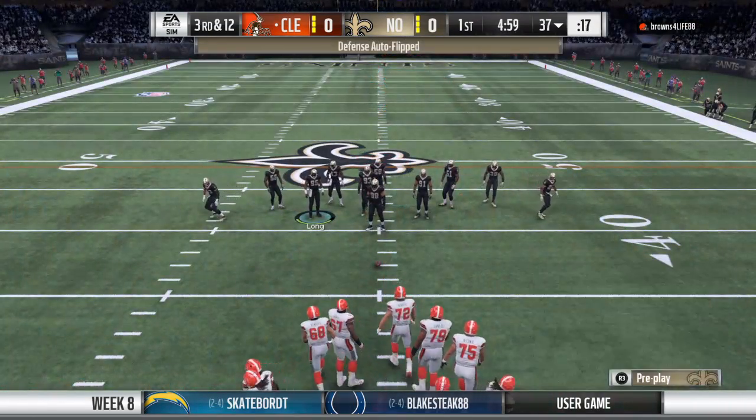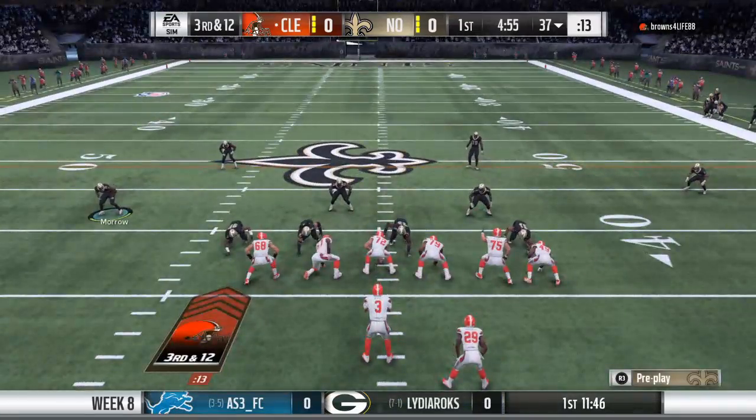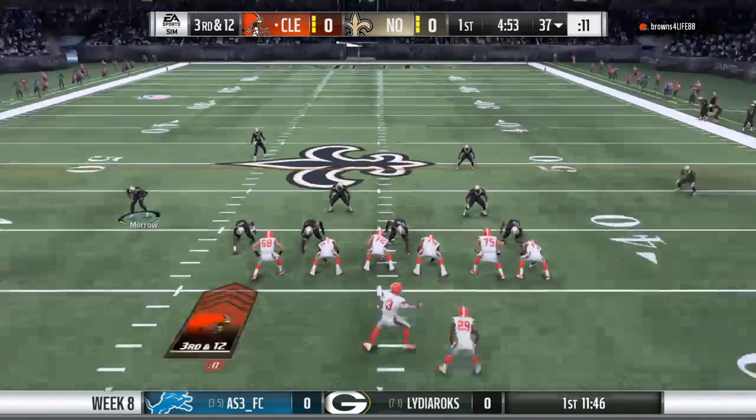So they're behind the chains as the offense. 12 yards needed on third down. Here we go. Back down in that Philly. Here we go.